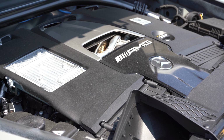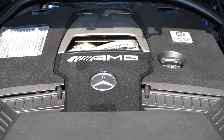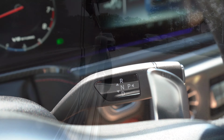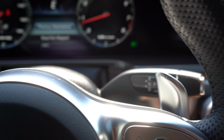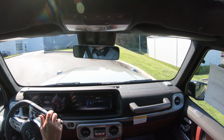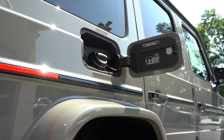577 horsepower at 6,000 RPM, 627 pound-feet of torque, coming in at 2,500 RPM. Power sent to all four wheels. This thing does come with a permanent all-wheel drive system. That power is sent to the ground through an AMG-specific 9-speed automatic with paddle shifter. 0 to 60 time, Mercedes puts it at 4.5 seconds, but Car and Driver actually tested it at 3.9 seconds, so substantially quicker there, with MPG numbers coming in at 13 in the city, 16 on the highway, taking premium unleaded fuel.